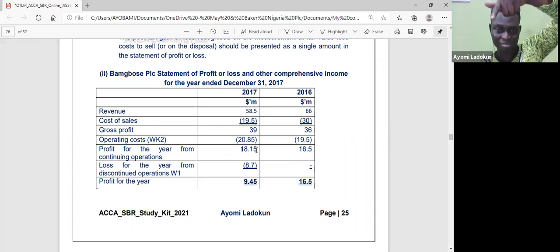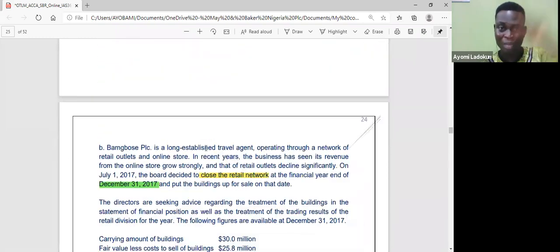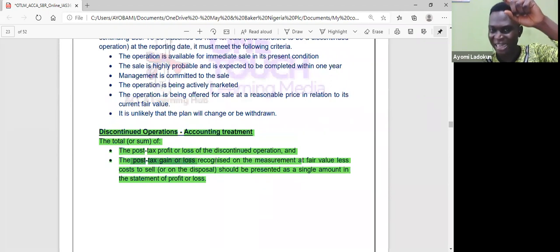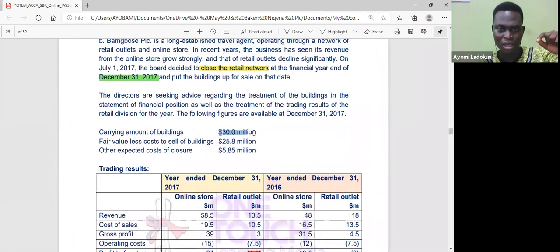But for this year, I'm only showing the online. Okay. Now I will show the loss as a result of fair value less cost to sell. Let me show you again so that you remember what I was talking about. Can you see? The post-tax gain or loss recognized on the measurement of fair value less cost to sell. So I now come to fair value less cost to sell. Can you see? Carrying amount is 30 million. Fair value less cost to sell is 25.8. Can you see? That's a loss.